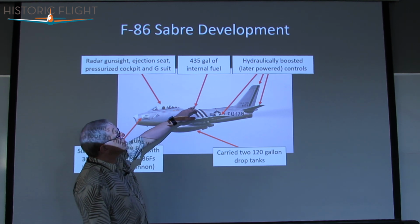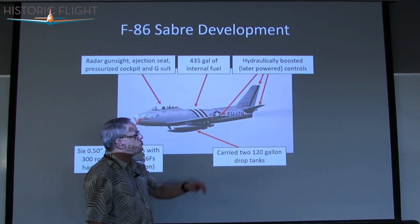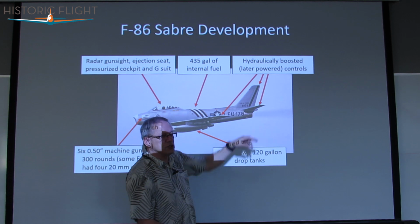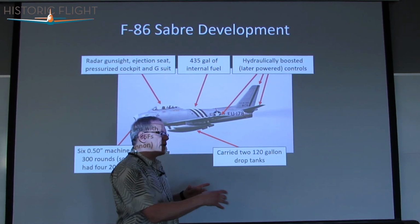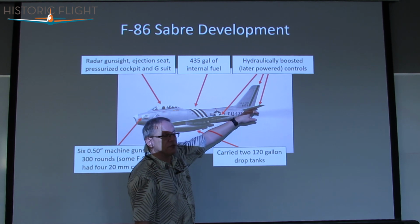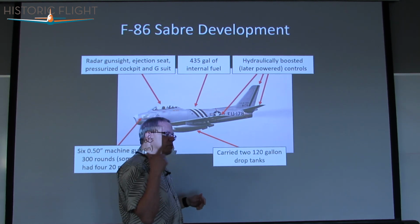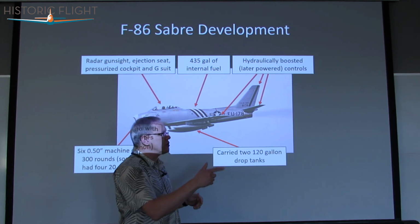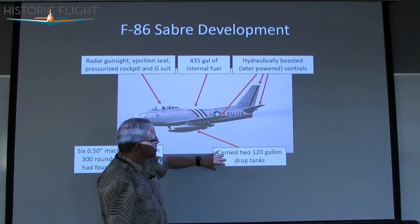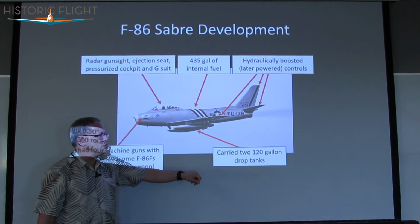The F-86 had 435 gallons of internal fuel, which was important, as we'll see. It had hydraulically boosted controls initially, so the hydraulic boost acted in parallel and just made the controls lighter for the pilot. Later on, they went to fully powered controls, and at that point, the hydraulics provided all the force to move the controls, and there was an artificial feel system for the pilot. And then it could carry 220-gallon drop tanks, which proved to be really important in Korea.